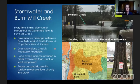Burnt Mill Creek is in a floodplain. It is also a floodway. A floodway is when you have actual moving water that is outside the banks of the creek. And so when that happens during flood events, which are fairly frequent, even more pollution and trash can get picked up and put into the creek. And another issue with floods along the creek is they have resulted in sanitary sewer overflows, and I'll talk about those a bit later.